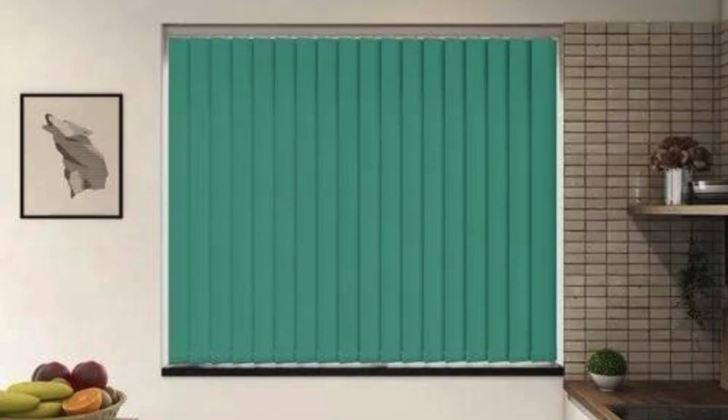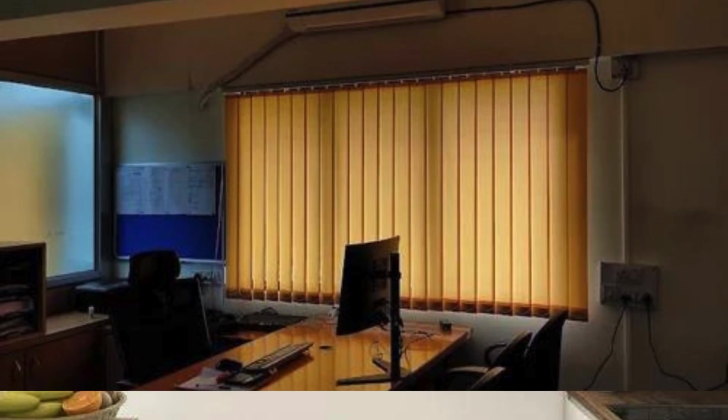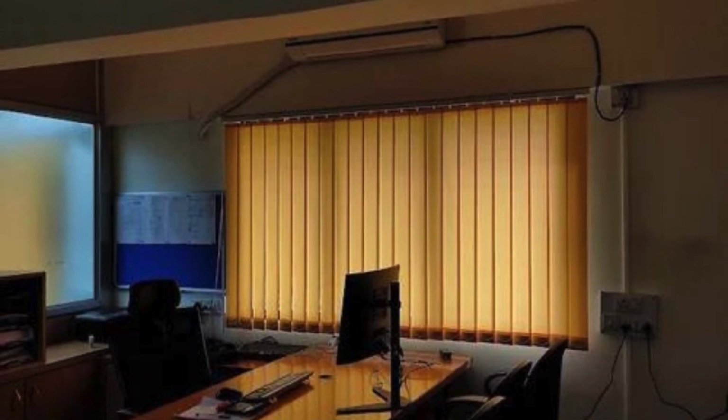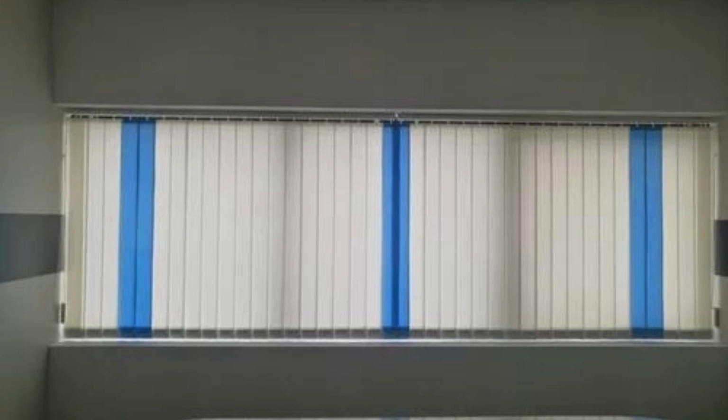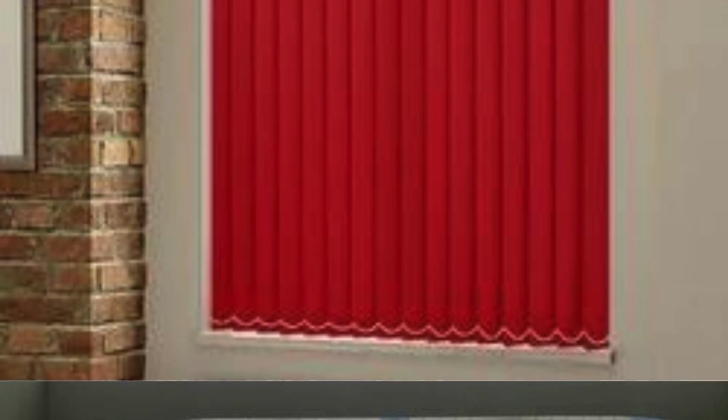Additionally, vertical blinds can help to regulate room temperature by blocking out harsh sunlight during hot summer days and retaining warmth during colder months, thus contributing to energy efficiency and cost savings. Another advantage of vertical blinds is their ease of maintenance.